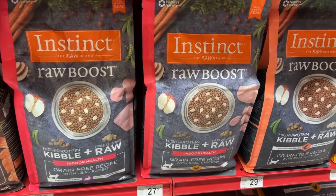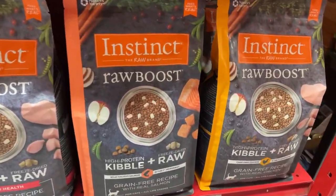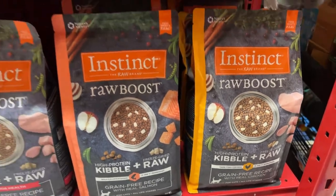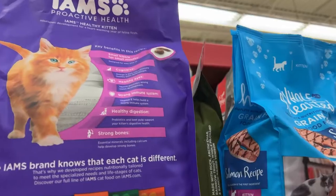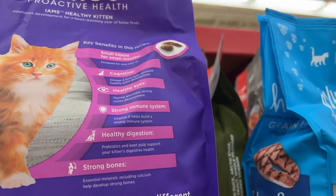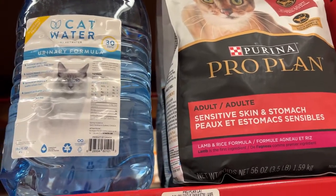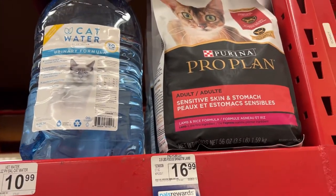They have rabbit, they have chicken, they have salmon, and they have, what is this, chicken. I wonder what she likes. Cognitive, healthy eyes, strong immune system, and healthy digestion. This is cat water. Neat. Cat water.